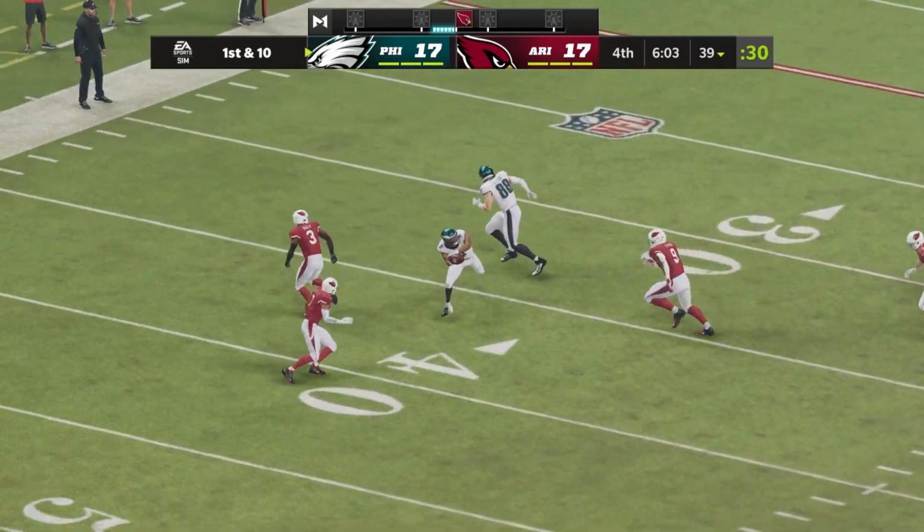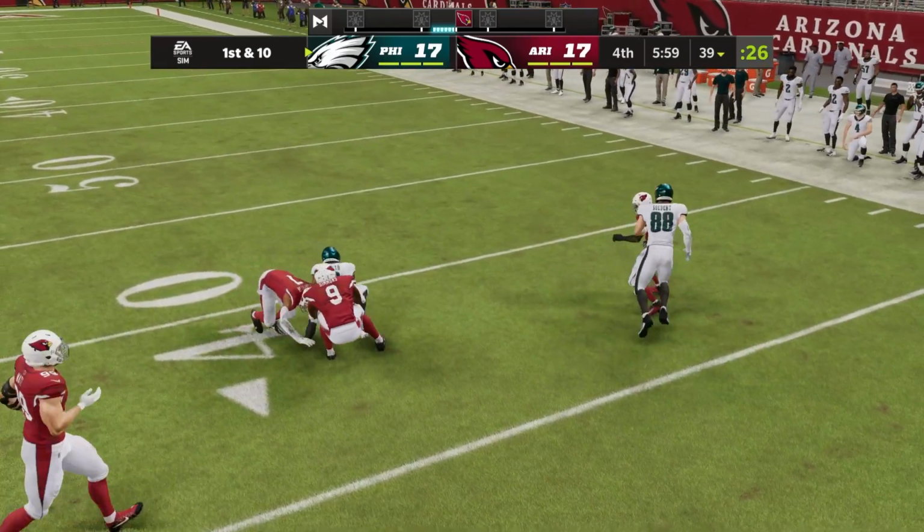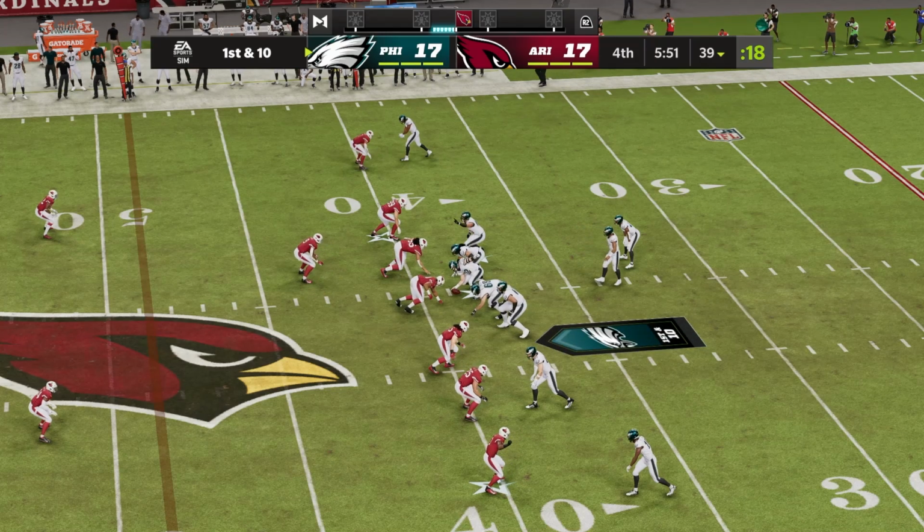Well, you can absolutely feel the thought process there. They just gave up the touchdown. So in the huddle, they're telling each other, you don't want to give it back now on a 3 and out. Nice job of making sure that they wouldn't, and they pick up the 1st down.